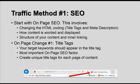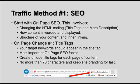You want to create unique title tags for each page of content. You don't want to target the same keywords all throughout your website. Your title tag should be unique to that page, and it could even be a couple of keywords that are targeted, like dog training collars and dog tracking collars. But what you really want is a very unique, focused title tag for each page of content, so it correlates perfectly with each of your different pages.